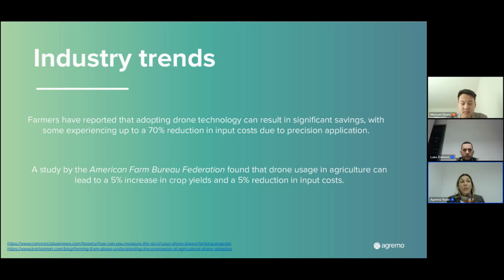Looking ahead, the market value of drone adoption in agriculture is projected to grow from $350 million in 2022 to $1.8 billion in 2030, with operational costs expected to decrease by 70%. These numbers show that smart farming isn't just the future, it's already here.